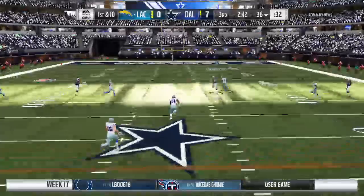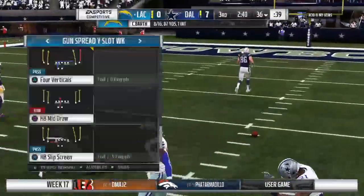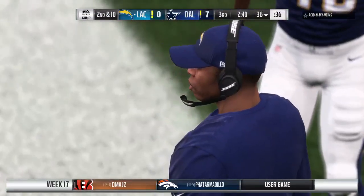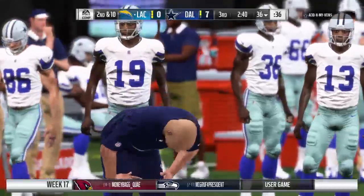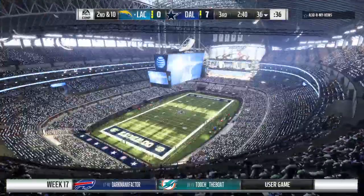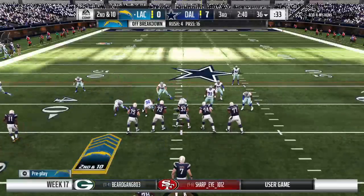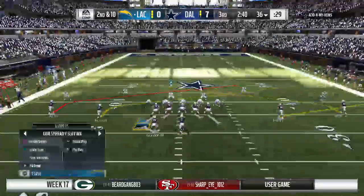Trying to lay one up deep. And it pops free. The collision there jarred the ball loose and brings up 2nd down. They have not gotten him going at all. Tried to spark something there with a longer throw, unable to complete it. But you have to keep trying. He's one of their best playmakers. No matter what it says on the scoreboard, you're always trying to get him the football. They'll try again from the 36 on 2nd and 10.